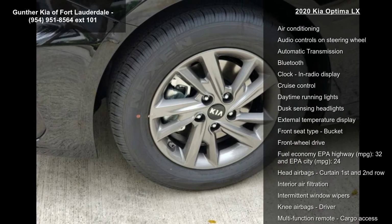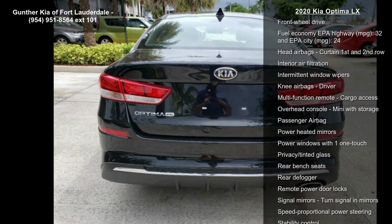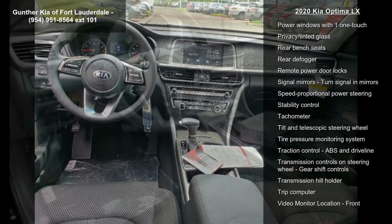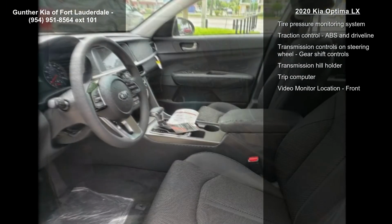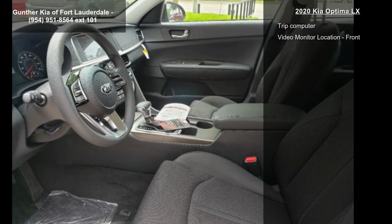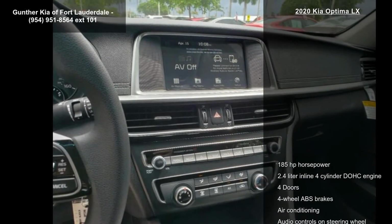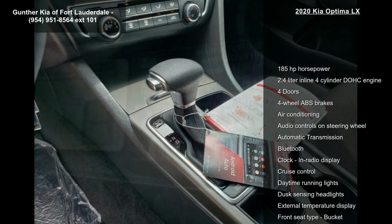Some of the top features included with this vehicle are 185 horsepower, 2.4-liter inline 4-cylinder DOHC engine, 4 doors, 4-wheel ABS brakes, air conditioning, audio controls on steering wheel, automatic transmission, Bluetooth and clock-in radio display. If you are looking for a new car, this might be the one.